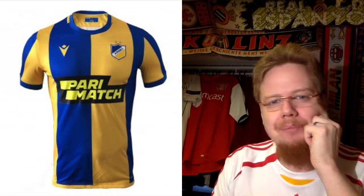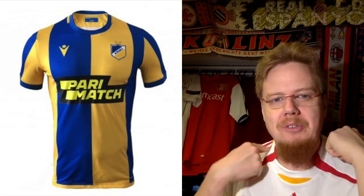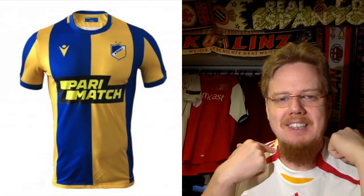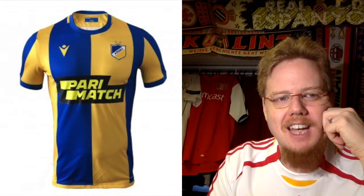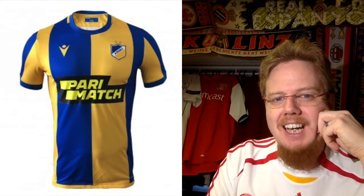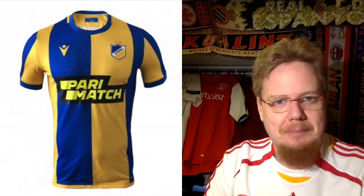And for that reason, yeah. Also note around the collar, on the back, the yellow stripe is a little bit like the Nike kids from 2016. I'm gonna give this 6 stars.